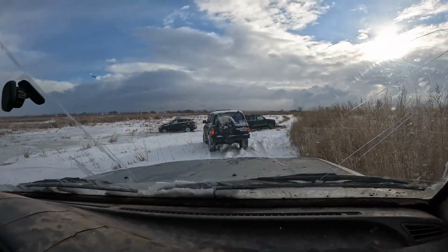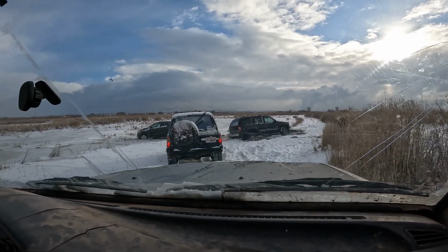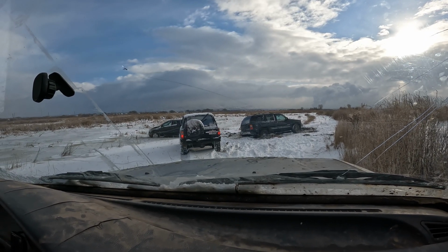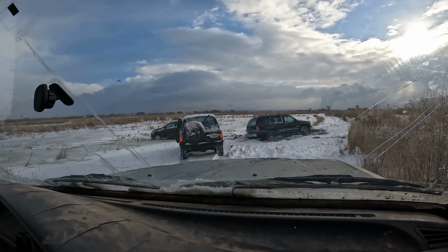Looks like it came to help the Tahoe, or they were out here in the car because it's an all-wheel drive Kia or something, and they brought the Tahoe out to pull the car out. Which one do they have keys for? I think the Kia.